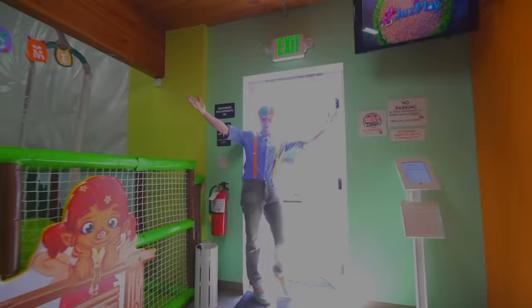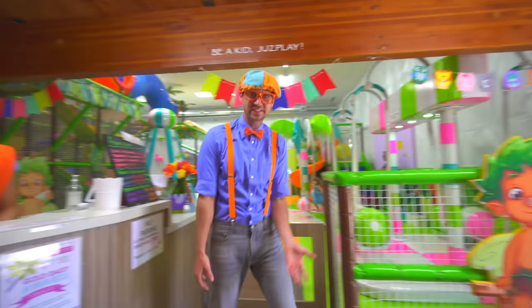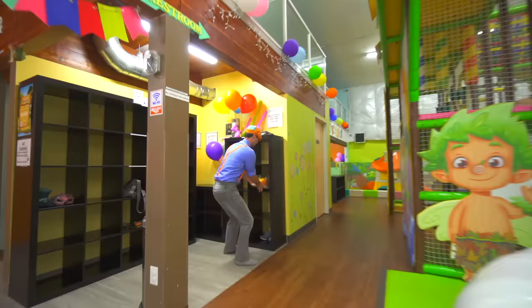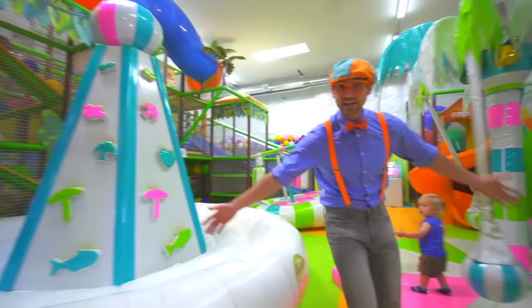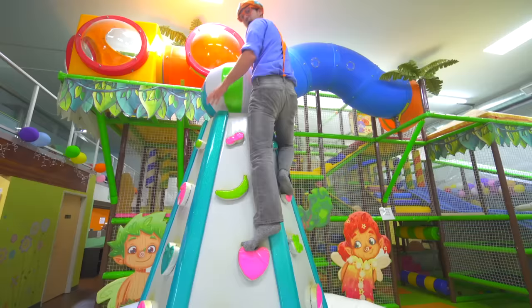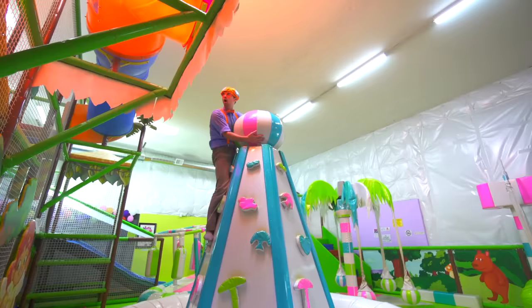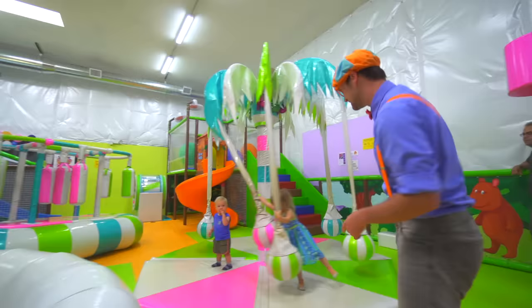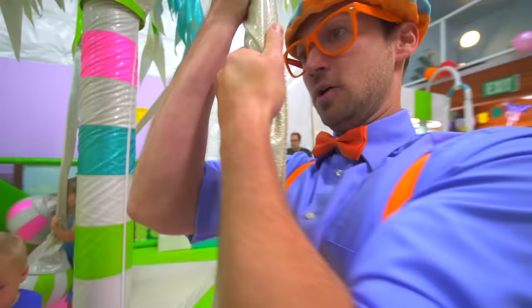Woo! Today we're at Just Play in Issaquah, Washington. Hey! Hi, have fun. Thanks. Okay, come on. First things first, before we play, we need to take off our shoes. Now that they're in the cubby hole, whoa, we get to play. Whoa, look at this. This is the color white, and you can climb on it. So much fun. Woo! What are these? Look at this. You sit on these, and they're kind of like a swing. Whoa. Whee!